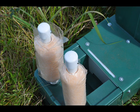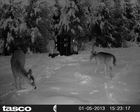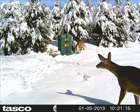Deer like corn. Since deer only eat 1.5 pounds of corn per deer per day, this feeder does not dispense a lot of feed and thus is a low-cost way to help you prevent the spread of Lyme disease to your family. In a test plot, this feeder has been shown to be effective in reducing deer tick populations. In one study, it reduced the deer tick population by upwards to 98%.